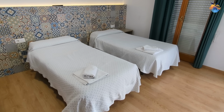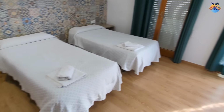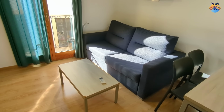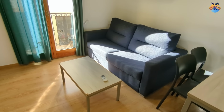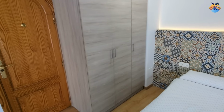When you walk in, it's open plan. You do have two single beds, nice tiled background, and a sofa bed. So you can get up to four occupants in these apartments for the price of £36. That works out £9 per person. Right by the door, you do have a massive wardrobe. Let's see what's in the wardrobe.